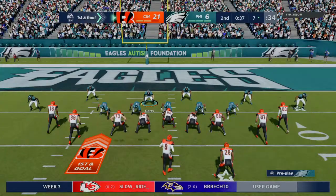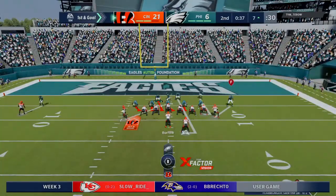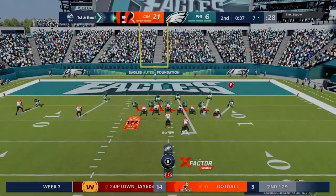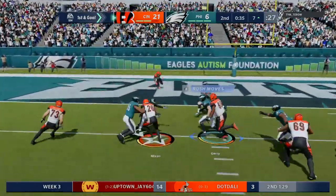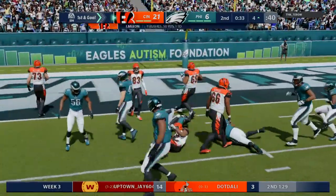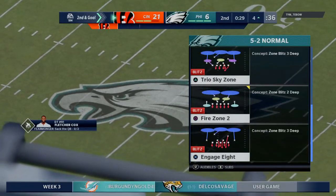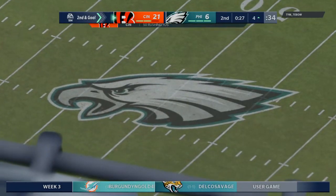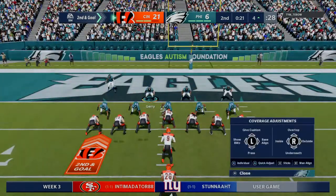A chance to really cap off a big first half here as they come up on 1st and goal. They'll give it to Mixon. And the hole closes quickly here. He can fight only to about the 4. That gets him 3 yards closer here as it brings up 2nd and goal. And a nice job defensively to keep him out of the end zone.